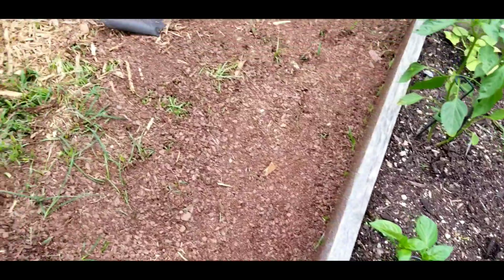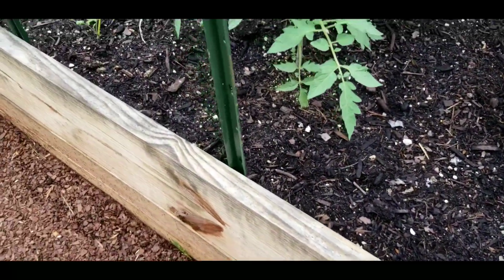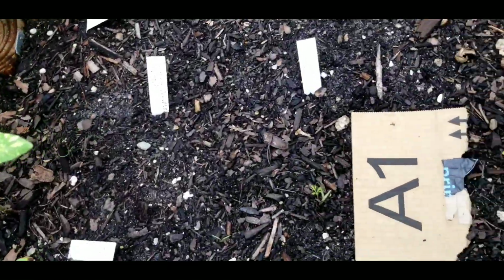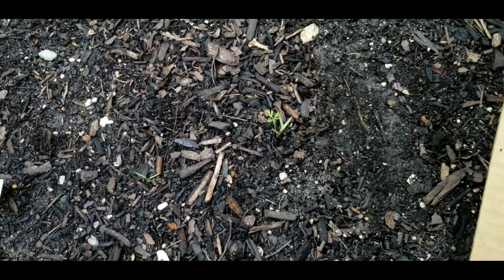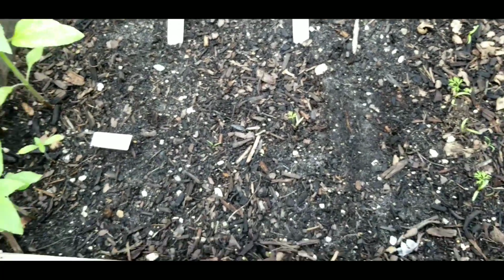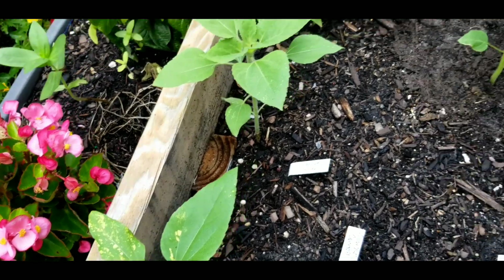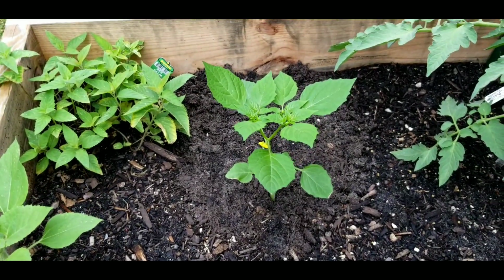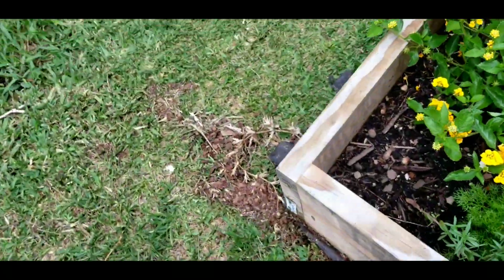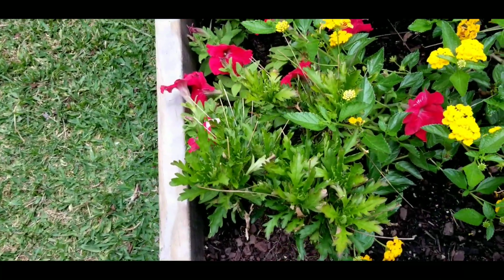And those are doing okay. These are okay. I actually put some more carrot seeds down. That's why I put that on top. And my sunflowers are growing in really nice. Oh, I put ground cherry right there. Did that this morning. And my daisies are finally coming back.